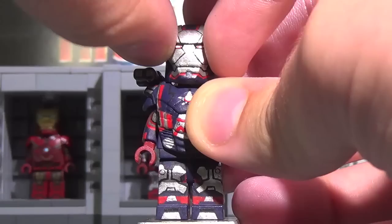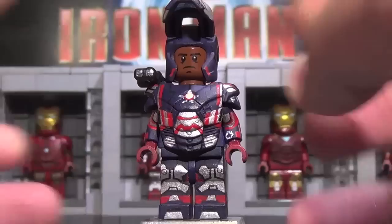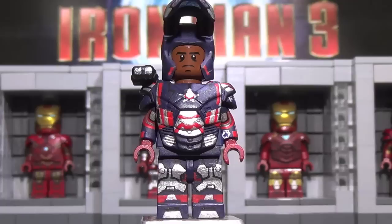It's kind of hard to access when you have the gun on the right side, but it does come up really easily. It's not like it's stuck to it or anything. It's just kind of hard to get to without fiddling with the gun too much. But you can see that inside there is Rhodey, and I'm really happy LEGO made a Rhodey face, because honestly, I really feel like it tops off this figure, because if I just had a black head under there, or a Mace Windu head, it probably would have looked a lot worse.